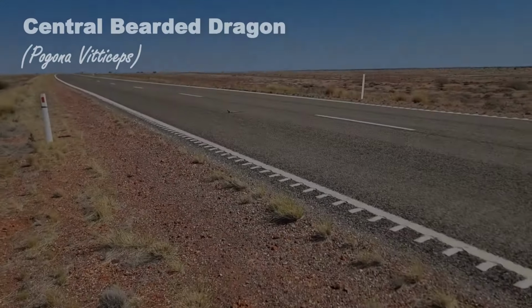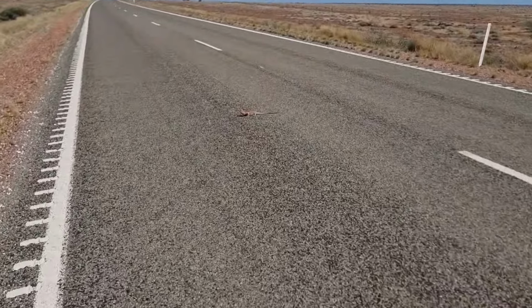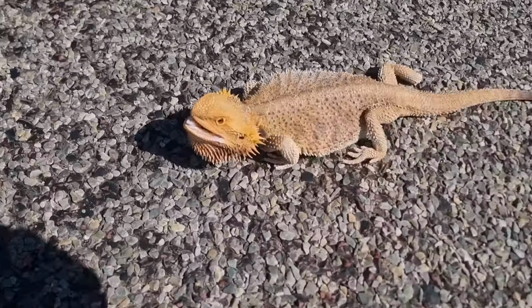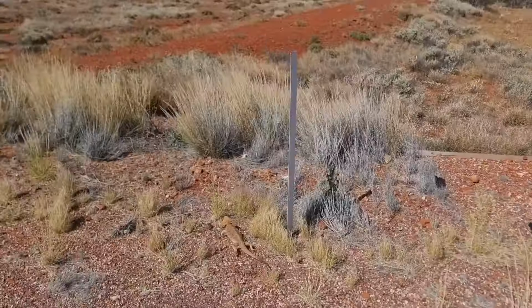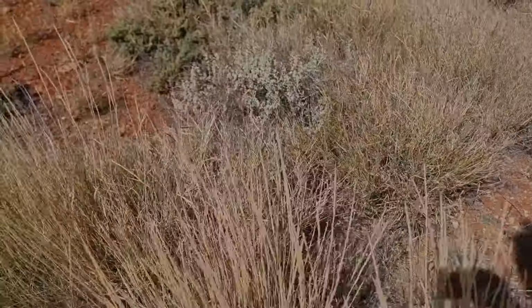Yet another one, middle of the road. They're really pretty out here. Stay off the road.